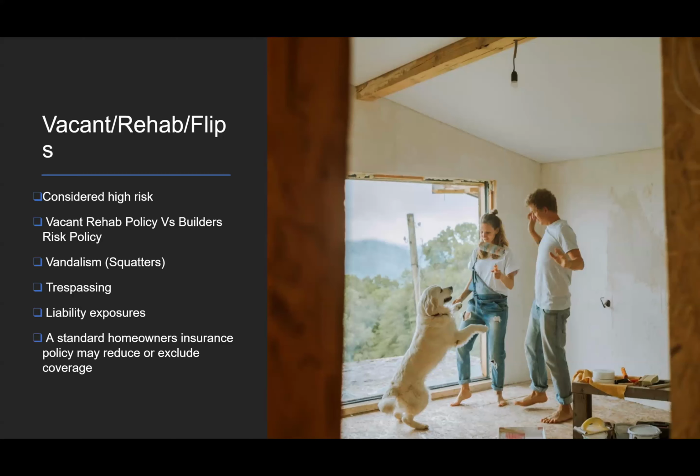People can slip and fall, can hurt themselves, depending on the condition of the home. And another thing is that a standard homeowner's insurance policy is typically going to exclude or even reduce coverage on these projects. So if you know that you're going to flip this property, you don't want to obtain a standard homeowner's insurance policy. You want to make sure you talk to your insurance agent. Let them know what you're doing to the property because it is very important.